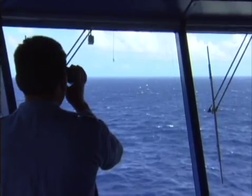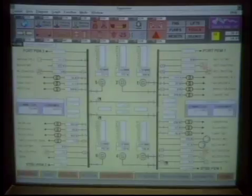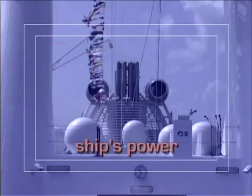In usual cruising conditions, the bridge governs the control of the diesel engines, while the power management systems are monitored by the engine control room to ensure electrical power efficiency.